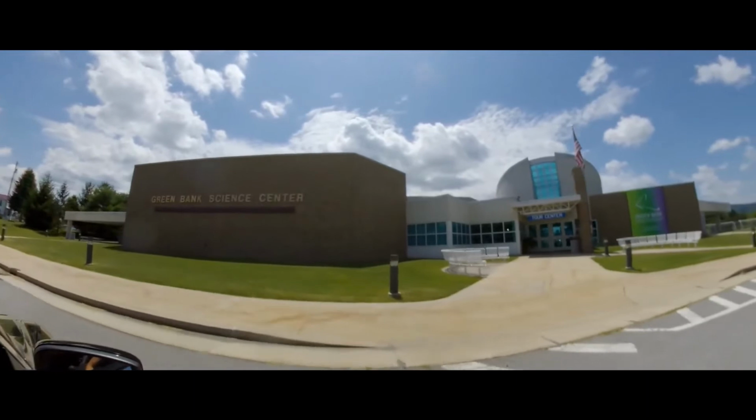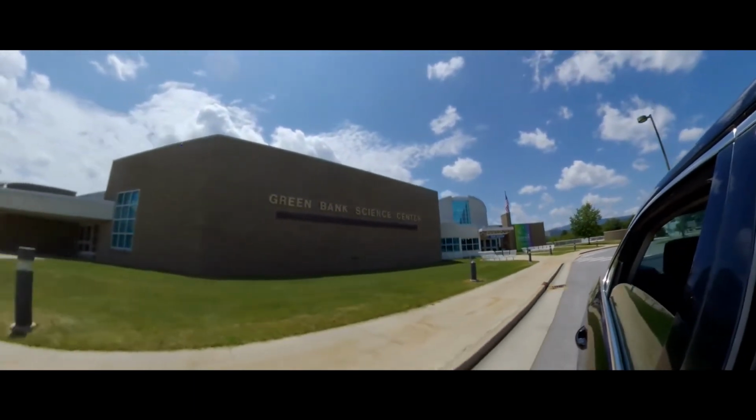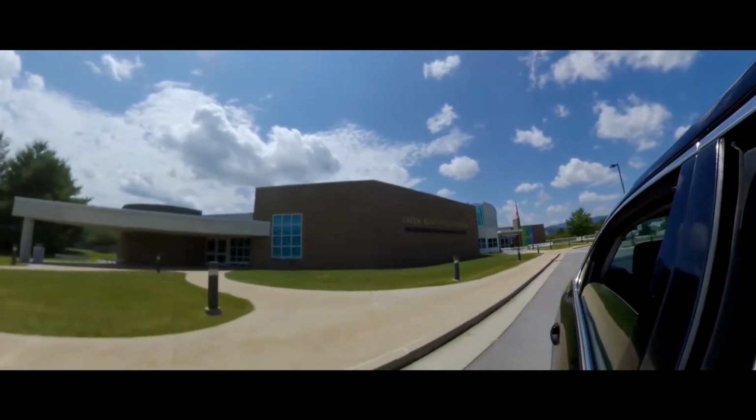Normally they are open for tours, but they were closed at this time. But we were able to walk down to the telescope if we wanted to, so we took a walk down there to see what it was like.